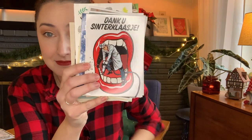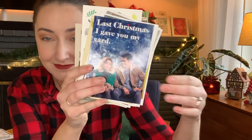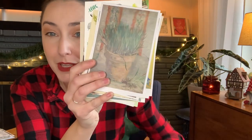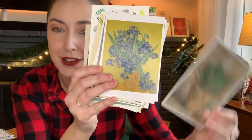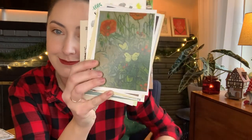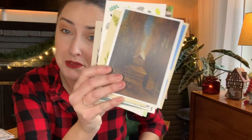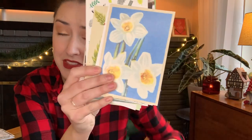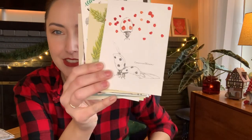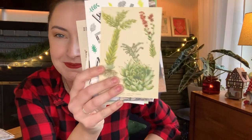Naughty. Teeth. We went to the Van Gogh Museum while I was there, and so a lot of these art ones are Van Gogh pieces. I also lost my wallet at the Van Gogh Museum and then found it again. I'm an adult. Daffodils, ladybugs.